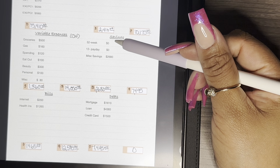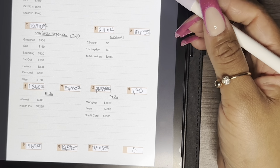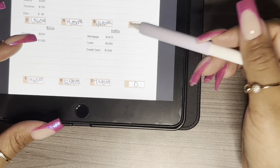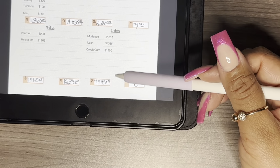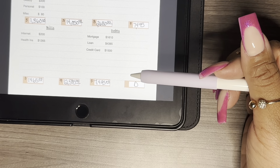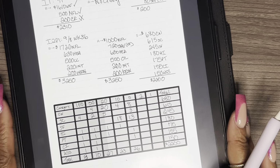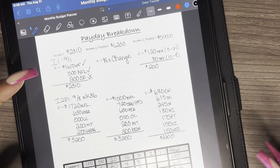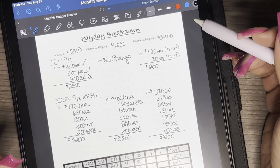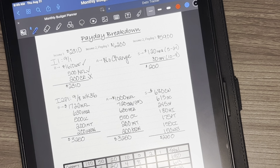And I won't be doing my 52 week or my 12 week savings challenges unless I have extra. Okay. And so for my mortgage, loan, and credit cards, those debts will be paid. And I'm allocating $7,495 towards that. So all in all, if everything pans out in this budget, then I'll have $0 by the end of the month. So far, for my income one, I was able to stuff some money in my envelopes. I've paid two bills. They haven't cleared yet, so they're not X'd out. But there was no change to that first income. And hopefully there will be no change.